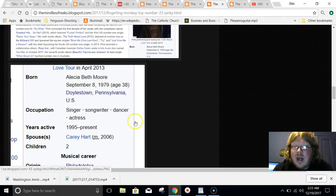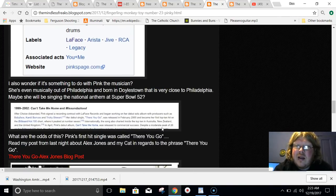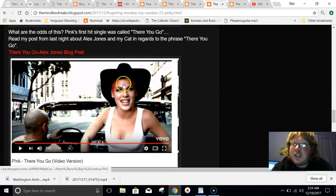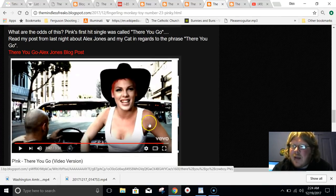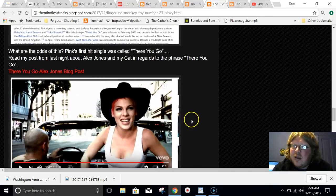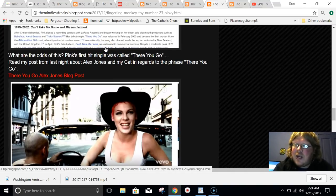I also pointed out that Pink is from Doylestown, Pennsylvania, and musically she's out of Philadelphia. It makes me wonder if she's going to sing the halftime show or something like that as well. But I don't know. I just know there's a connection to Pink. It's absolutely undeniable. I say that to my cat. Alex Jones says it at the same time.